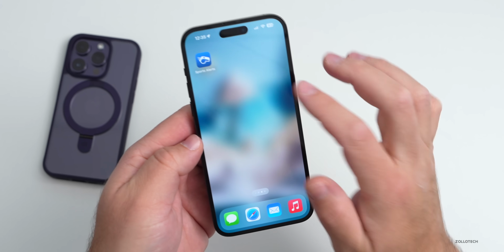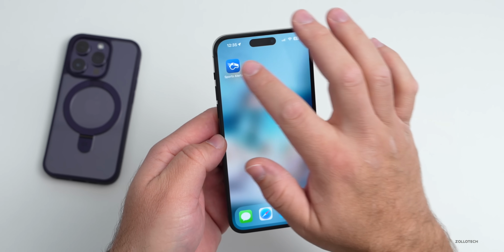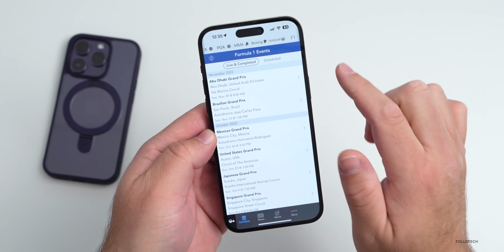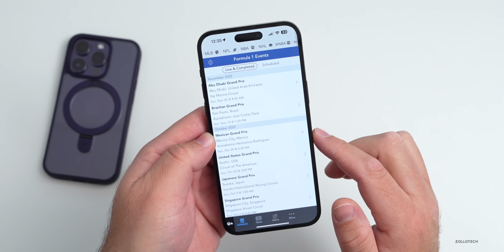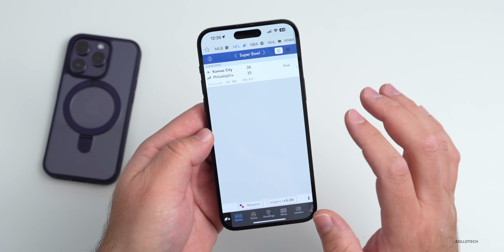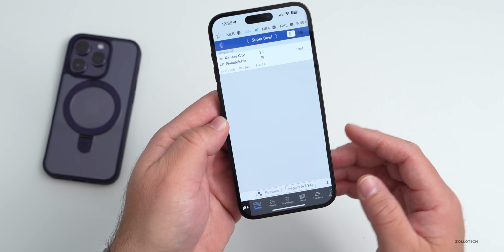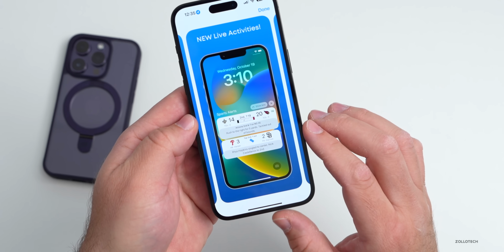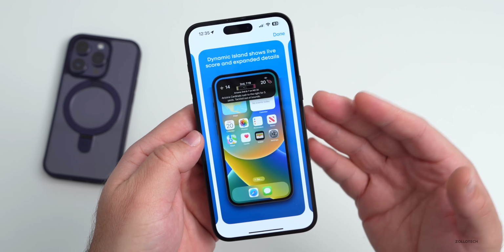Now, the next one has to do with sports. I've shown this one off before when it comes to live activities, but it also has great integration with the dynamic island. Whether you want to know about F1, NASCAR, boxing, all the way to MLB or NFL in real time based off of games that are going on, it will let you know not only as a live activity, but also in the dynamic island. So if we go over to the App Store, you can see here those are the live activities, but also in the dynamic island. It's based off of what's going on in real time.